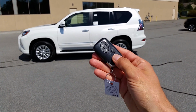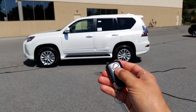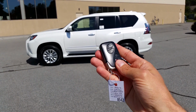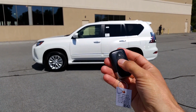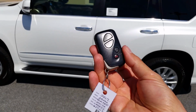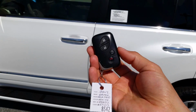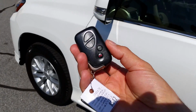Then you have the panic alarm. So you hold that, there's about a 2-second delay, and then, as you heard, the car goes crazy, but then you can hit lock or unlock to deactivate that panic alarm. Now, approaching the vehicle, you can use this car completely as long as you have this on your person, and it can be in a pocket or a purse.